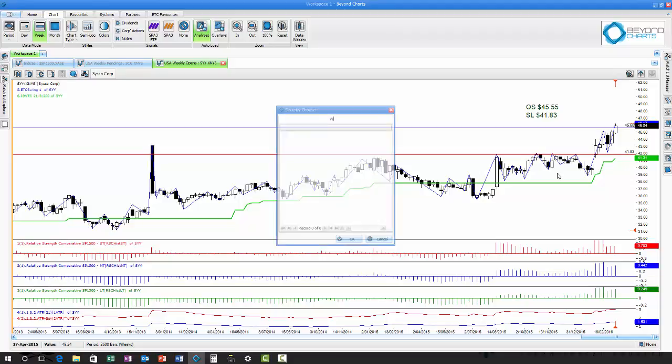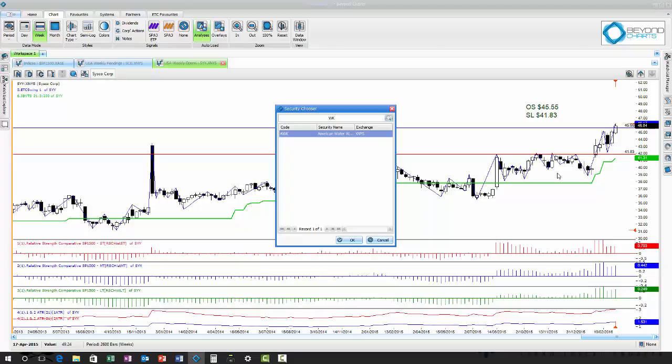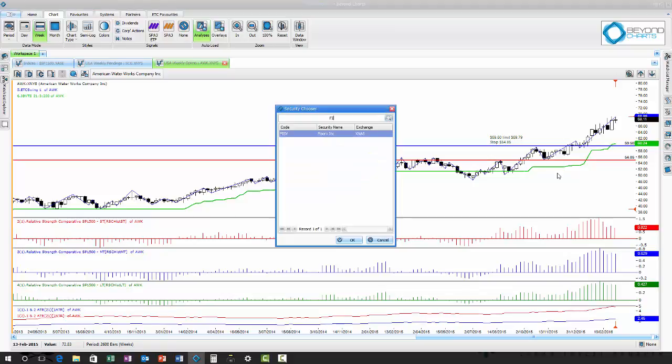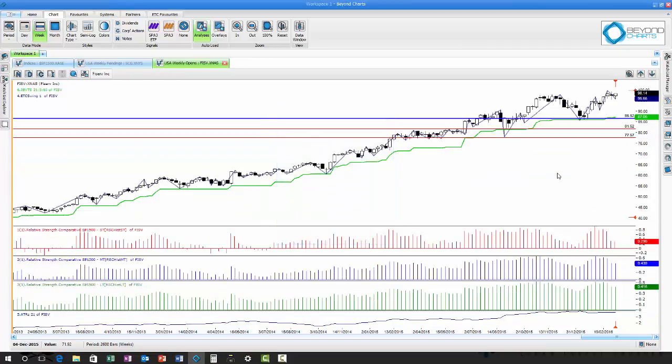There are some trailed stops that I'd like to go through. AWK, American Water. Again, last week's candle just closing marginally higher than the previous week and just eking up just a little bit further that protective stop. So that's trailing 3 ATR is now up at 60.24. A couple of others. FISV. We'll go through and have a look at that stock. Just recently, you'll see that last week's candle, they're just marginally higher than the previous week and the week before that, and just trailing that protective stop up a few cents, but again, it's still reducing value at risk, so worth doing along the way.